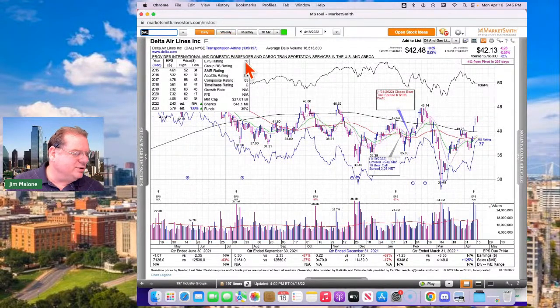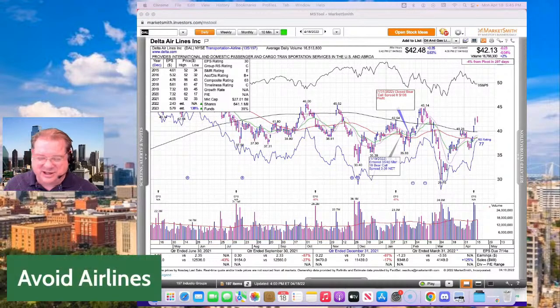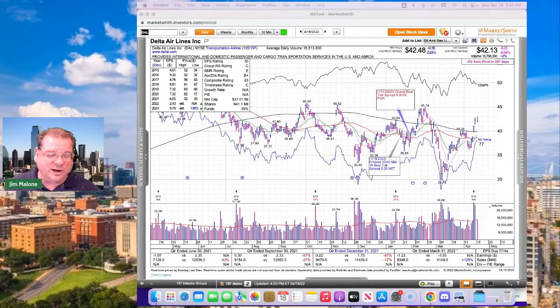And why don't I like the group? Well, because the market doesn't like the group. Transportation airline, 135 out of 197. I'm just going to completely avoid that group. Why? Because it's like where you go fishing: you want to go fishing in the best fishing hole. So I would avoid airlines right now. It's nothing against airlines, but you don't want to be in a group that is not working, and right now, unfortunately, it's not really working for airlines.